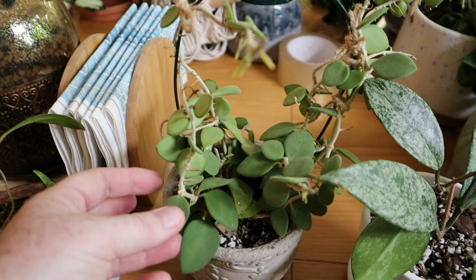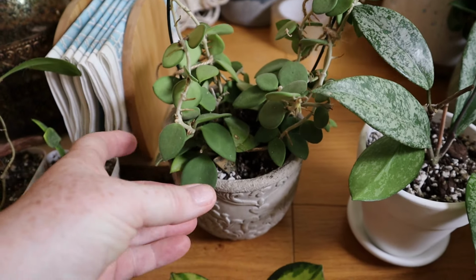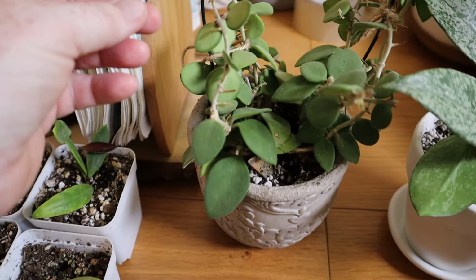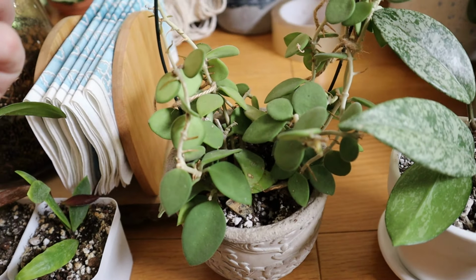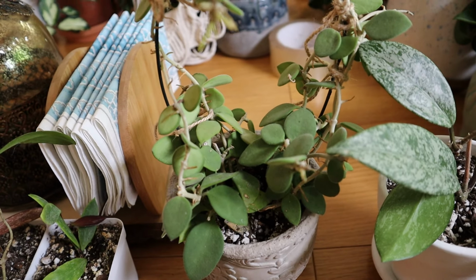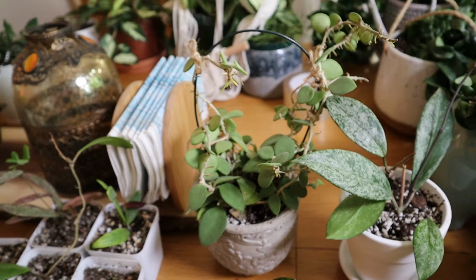Here we have my Numeraloides, which I just love this plant, and she gave me tons of flowers last year. I don't see peduncles on her, do I? This year, I don't see any peduncles this year, but I did get tons of flowers from her last year.